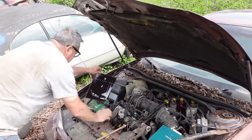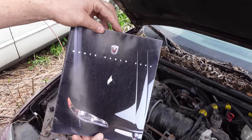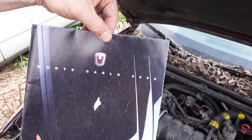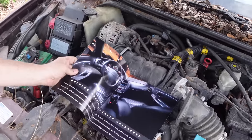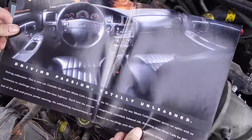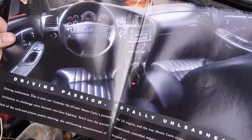Now this, of course, is Monte Carlo right here, 2000. This is the dealer brochure. And the Monte Carlo, Chevrolet wisely or desperately, you decide, dug deep into the Monte Carlo's NASCAR past. Driving passion, totally unleashed. Okay, if you say so, but it says here, driving enthusiast, this is your car.